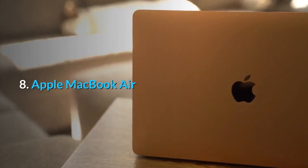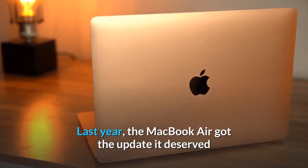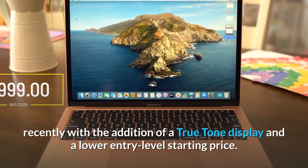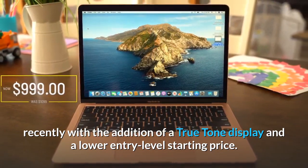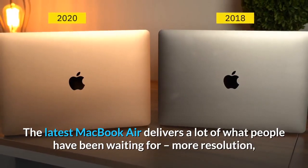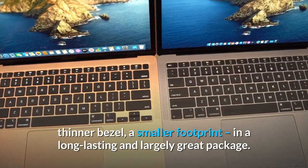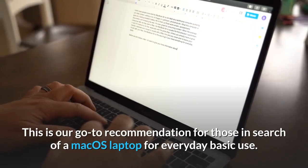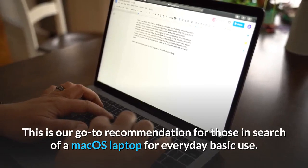8. Apple MacBook Air. Last year, the MacBook Air got the update it deserved, and since then there's been an additional improvement recently with the addition of a True Tone display and a lower entry-level starting price. The latest MacBook Air delivers a lot of what people have been waiting for: more resolution, thinner bezel, a smaller footprint, in a long-lasting and largely great package. This is our go-to recommendation for those in search of a macOS laptop for everyday basic use.